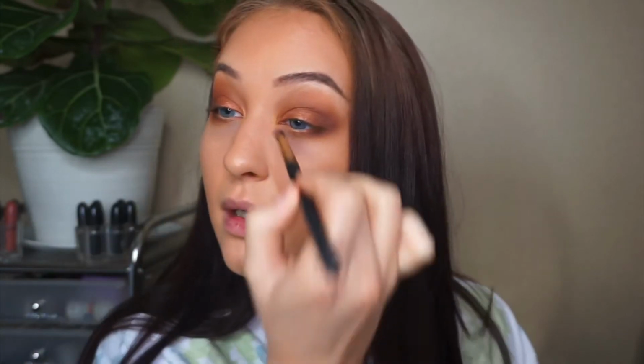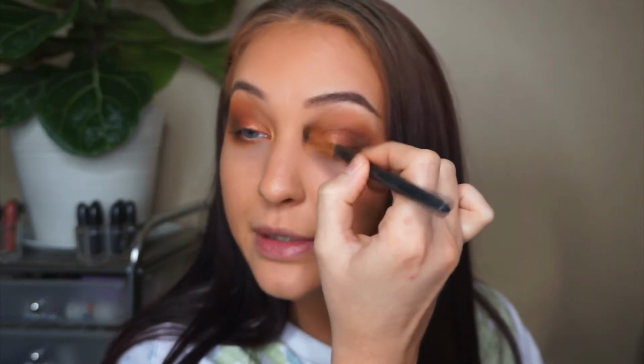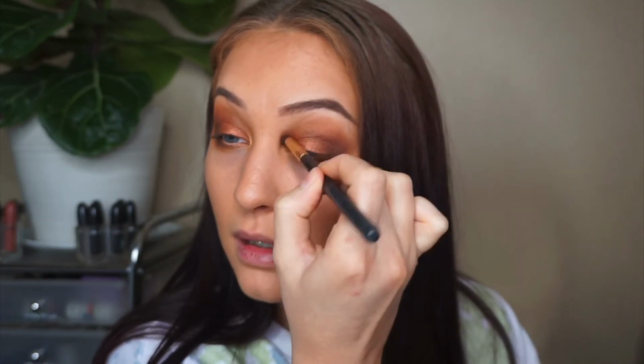nice gold shade paired up with the coppery bronze eyelid color. The two combined together are going to end up complementing each other in a really lovely way. That's why I chose the gold. I like it. Okay, moving into eyeliner now.